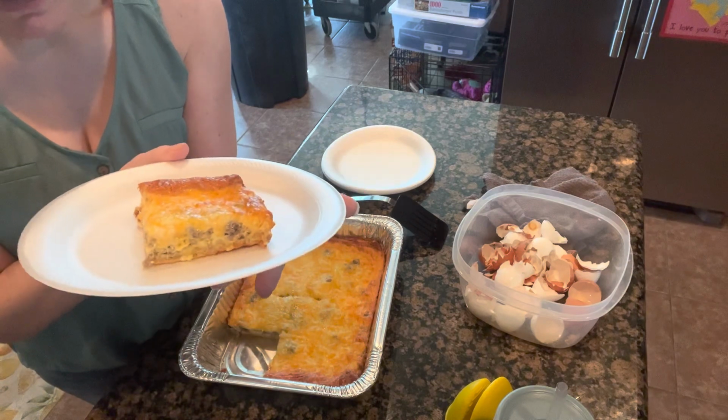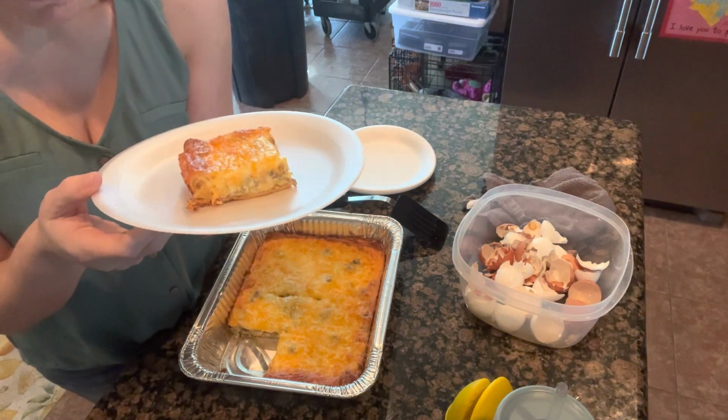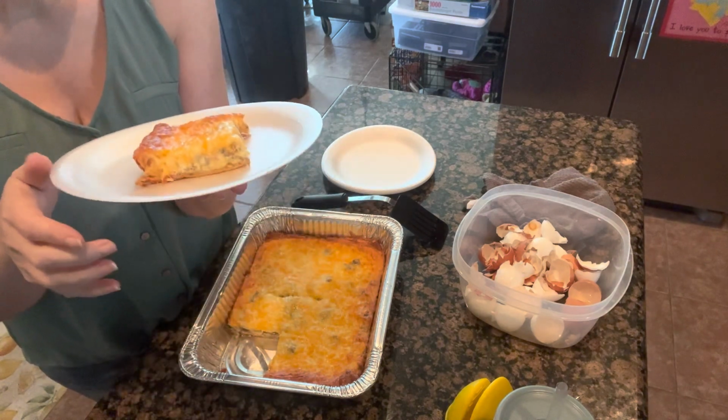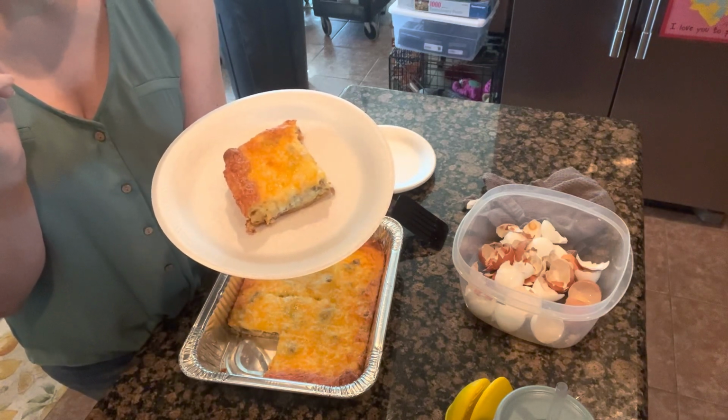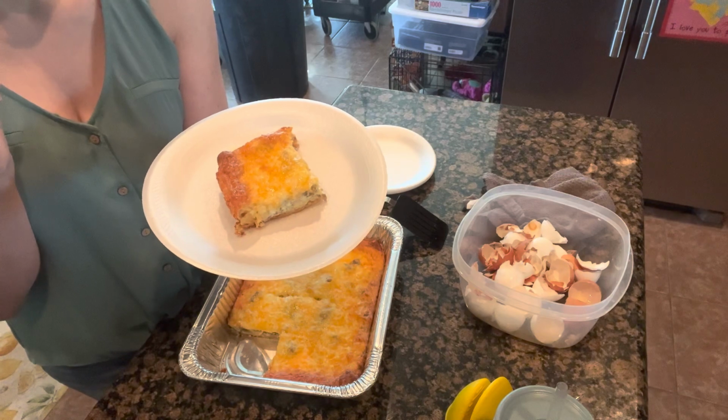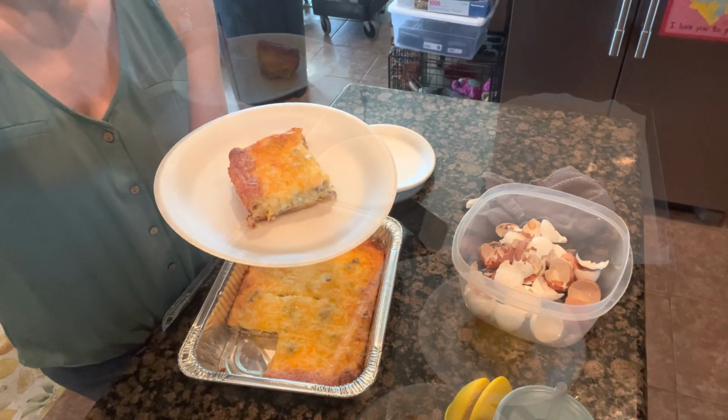It is really delicious. It is really simple to make. It's got a lot of protein in it. It's gonna be a great breakfast. So I'm gonna stop, I'm gonna eat breakfast, and then I'm gonna come back and we're gonna get started on chocolate chip cookies. So I'll see you then.